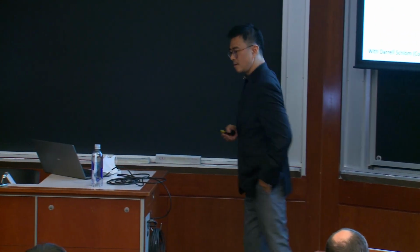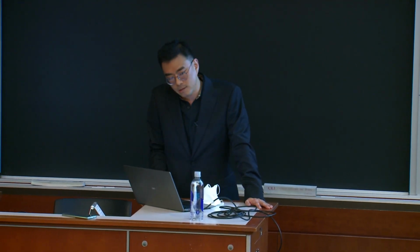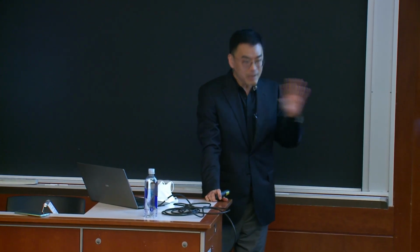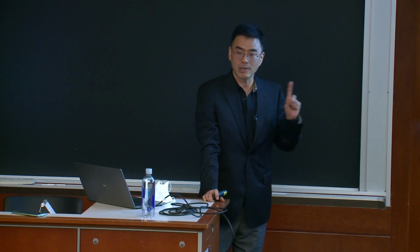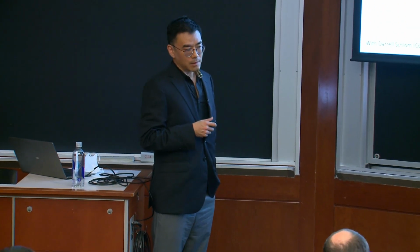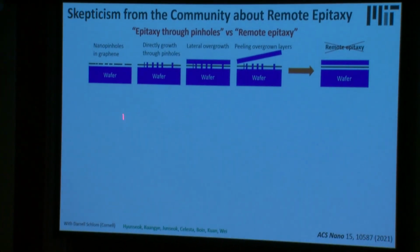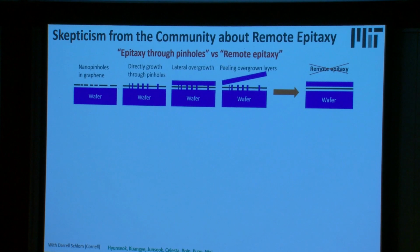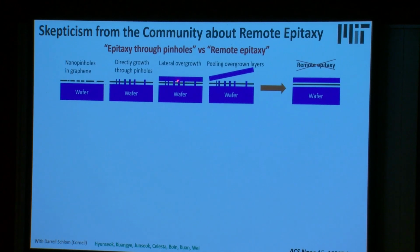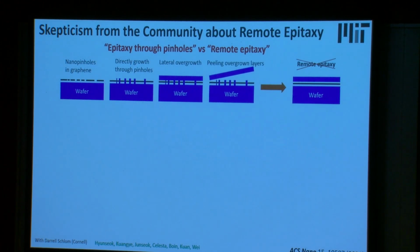But there has been skepticism from the community about the remote epitaxy. Whenever I gave a talk all over the world, at least I have one question about this all the time. Every time I gave a talk. But that question is quite reasonable. And please have a look at this. Maybe remote epitaxy does not exist. If you have tons of pinholes on your graphene, then you can just do the growth through the pinholes, then lateral overgrowth finishes, then still you can peel off. That's why remote epitaxy does not exist. Right? So that kind of question has been there.